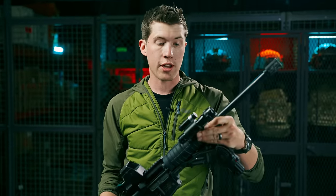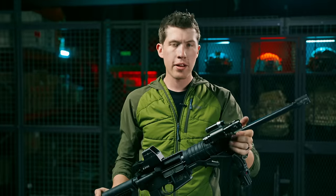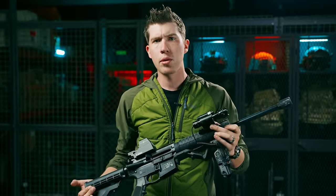I would definitely change out the light. This is a piece of crap. You can already see it's falling apart and it's already breaking. Swap out the light. Would this work for that? Absolutely. It could absolutely work for that.